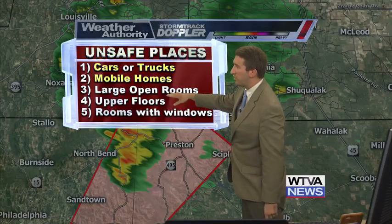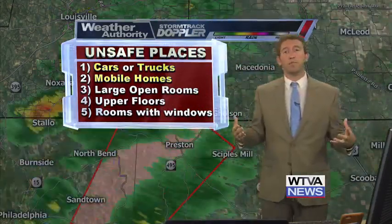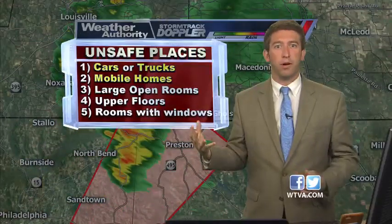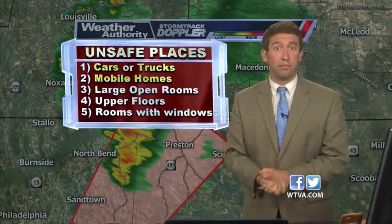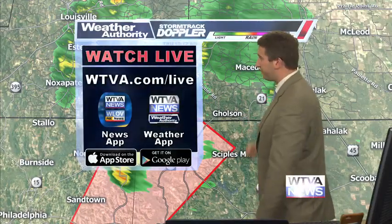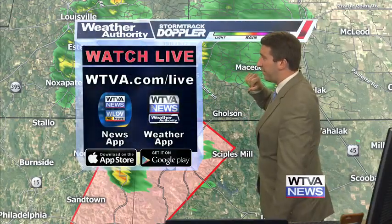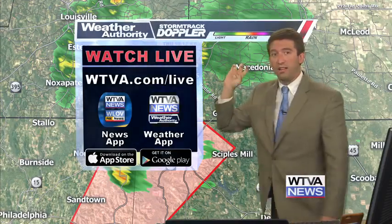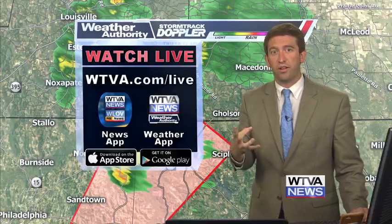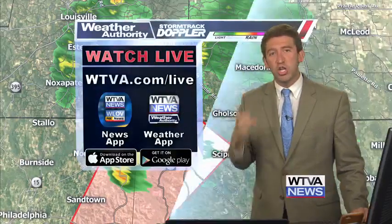And you don't want to be in any large open rooms, especially if there are windows. You don't want to be near a window because that glass could break out, and of course that would be an issue. You want to go to the upper floor, or you don't want to be in the upper floor. Of course, if you're in this area, you can always check out the app. You can download the weather app and get that information there on your phone. So if the power goes out on your TV, you'll still be able to get that.